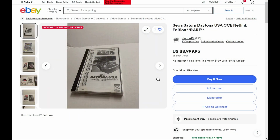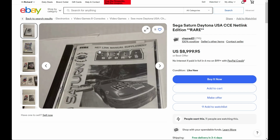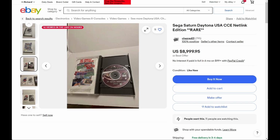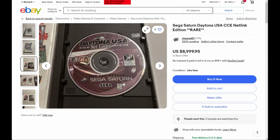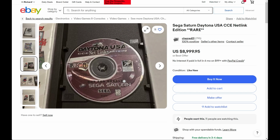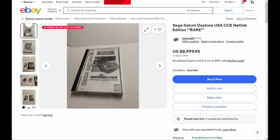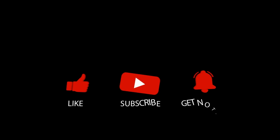If we hop on eBay, this game is so rare that I can't find a single sold copy of it ever. There is, however, one active listing of the game, and he's asking $9,000, and he'll probably get it, because not only is this game exceptionally rare, but this one is complete in the box and in mint condition. So it's worth a ton of money. This is like the holy grail of Sega Saturn collecting.